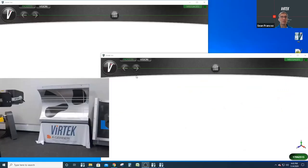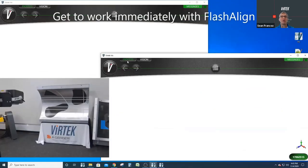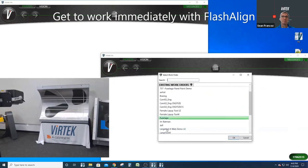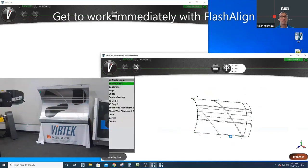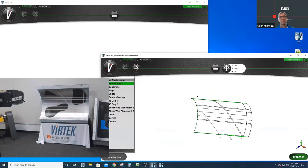So just a quick example on a scaled down model. What you see right away is the benefit of Flash Align. The operator can open the work order, and right away, the system automatically aligns and goes directly to projection. You can see the projector active already.